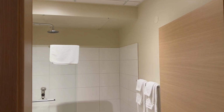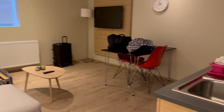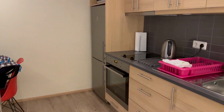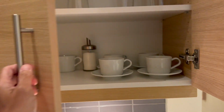The bathroom is fine, very Scandinavian style again. You get everything you need, and then after the bathroom you come into a living room and a kitchen as well. This apartment is perfect for a family of 4. The sofa in the living room, when you pull it out, it becomes a double bed.